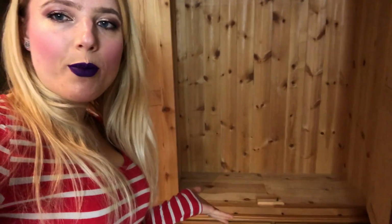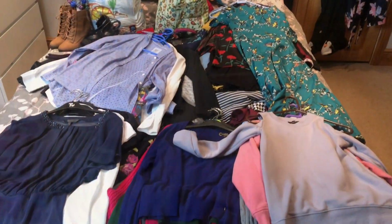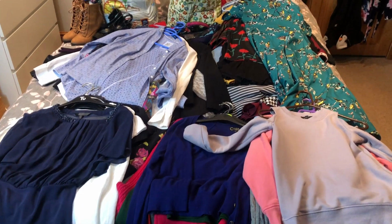Okay, so the wardrobe is empty apart from that, which is one of those little smelly things to help keep the smell of your wardrobe fresh. I don't know how effective it is. It's been in there for over a year, and it was my mother's anyway, so that might as well just go. So everything's on the bed.